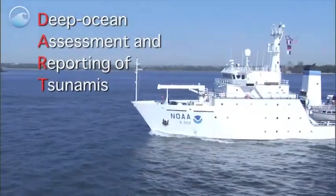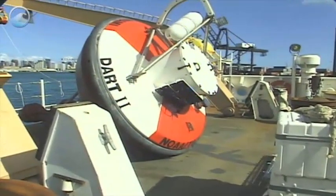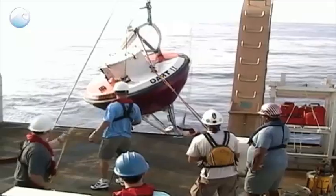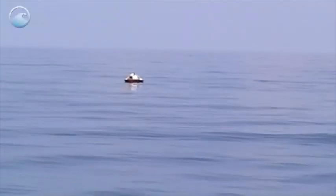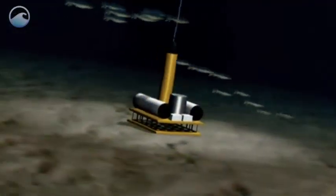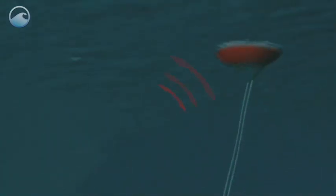Over the past 20 years, NOAA has developed DART, a real-time monitoring system that provides data for forecasting tsunamis. The DART systems have been deployed in earthquake-prone areas throughout the ocean, including the Pacific and Indian basins. A DART system combines a surface buoy and a sensor on the ocean floor. This sensor detects changes in water pressure and seismic activity and transmits the data back to the surface.